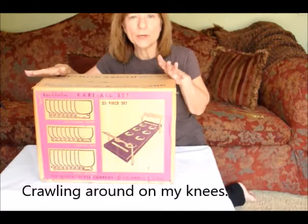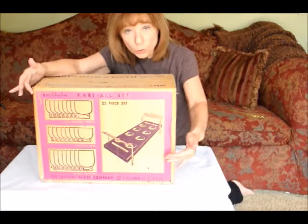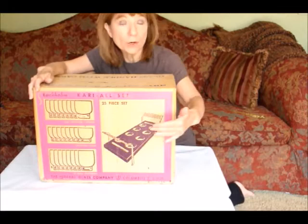I wanted to show you today about this box of glassware that I found in an estate sale recently. Unopened, obviously old, mid-century. Unopened. I mean, there's no indication of what it looks like. The thing that made me buy it.